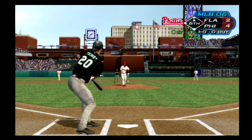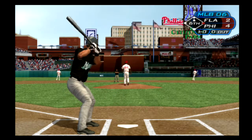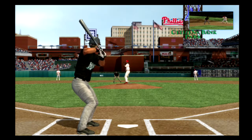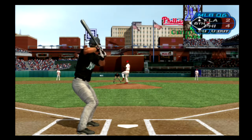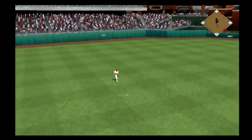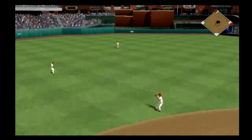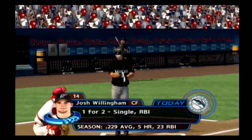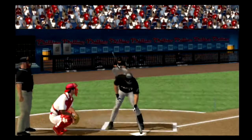Right-hander against right-hander, as this is a ball 1-0. The next pitch. And this is hit well towards the hole. And that's through, a base hit. But he'll be in there easily. Josh Willingham will step in, 1 for 2 in the ballgame.